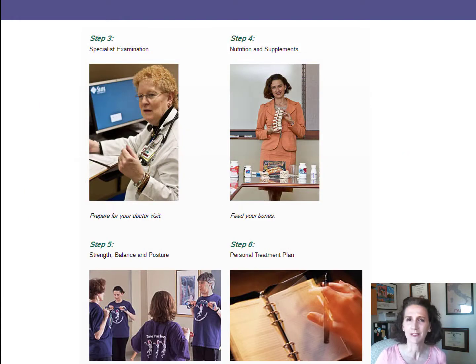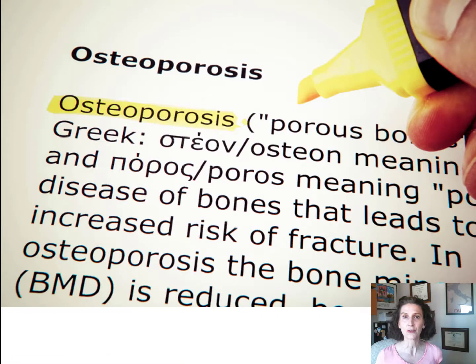In our clinic, we spend a lot of time educating patients on what osteoporosis is. And so over the next couple of weeks, I'm going to be talking a lot about this and also help you to decide if you're at risk and what you can do about it. So let's answer a first really important question, and that is, what is osteoporosis?